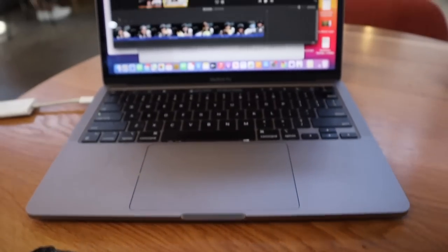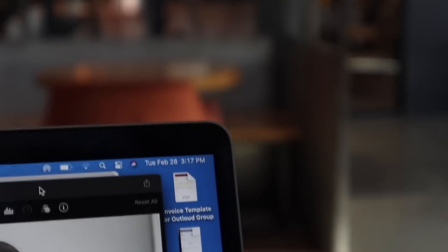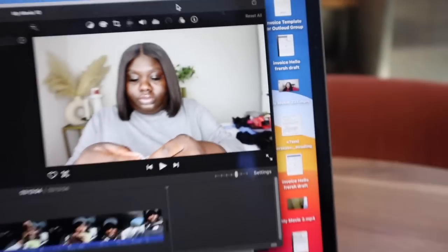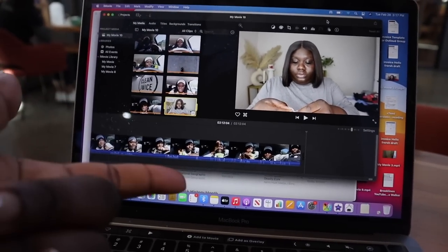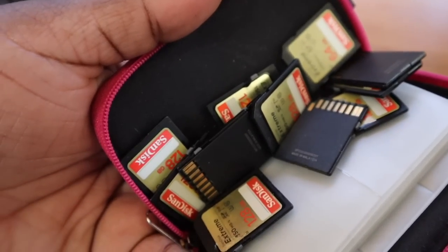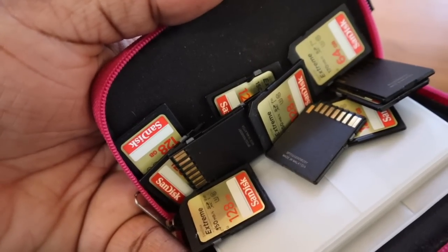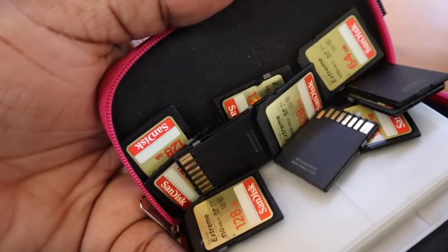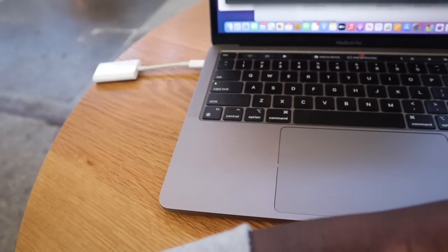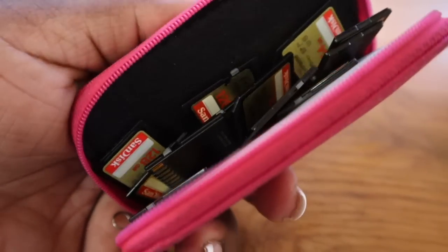Period. Y'all, it took me an hour, the time is 3:17, to export all of this footage onto my laptop. You wanna know why? I'll show you why. I had to go through every single one of these memory cards to find the footage. They're all mixed up, so I had to put every single one in there. And it was 3 different ones I was looking for, so.